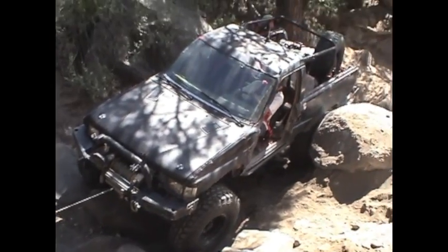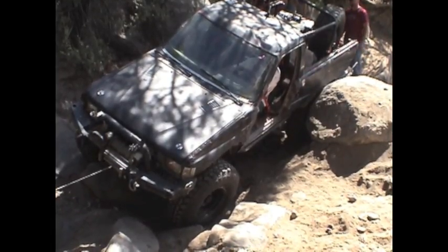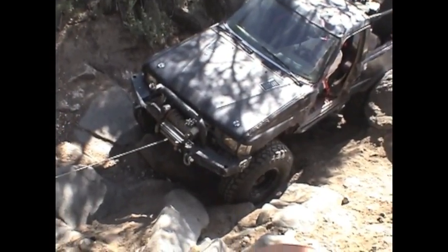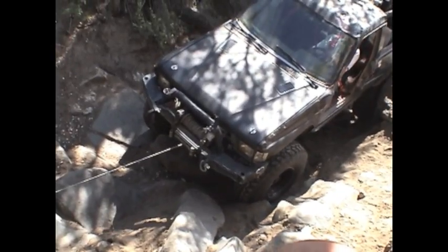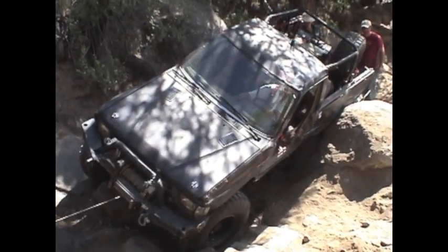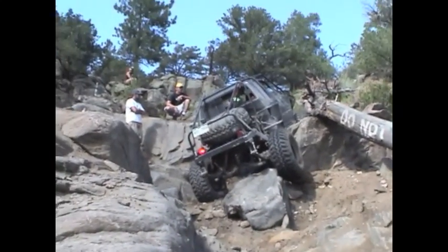At this point, the truck is literally wedged. Man, I wouldn't get any more winch than that. At that point, he's just turning tires and diff parts, grinding that front diff to powder. And we're getting towards the end of the trail. This is like a 40-degree incline.